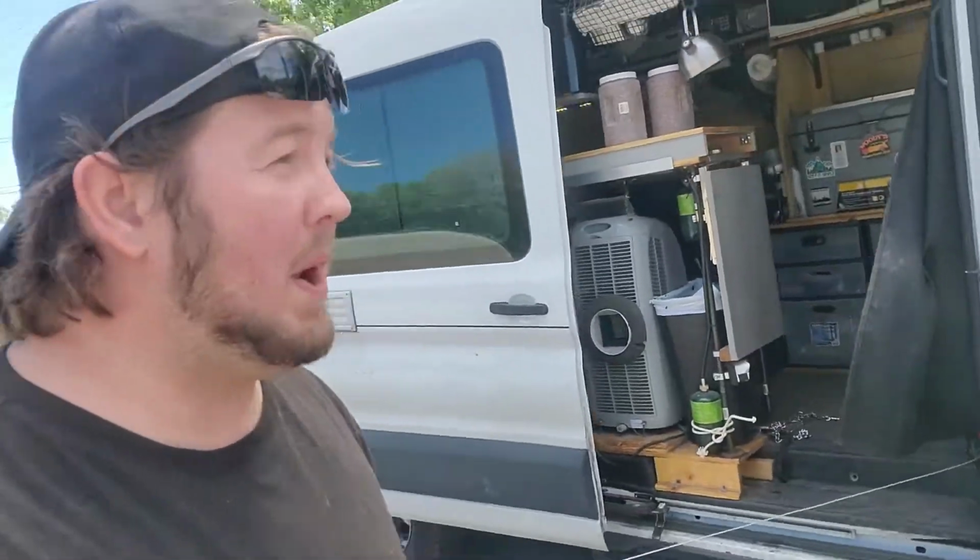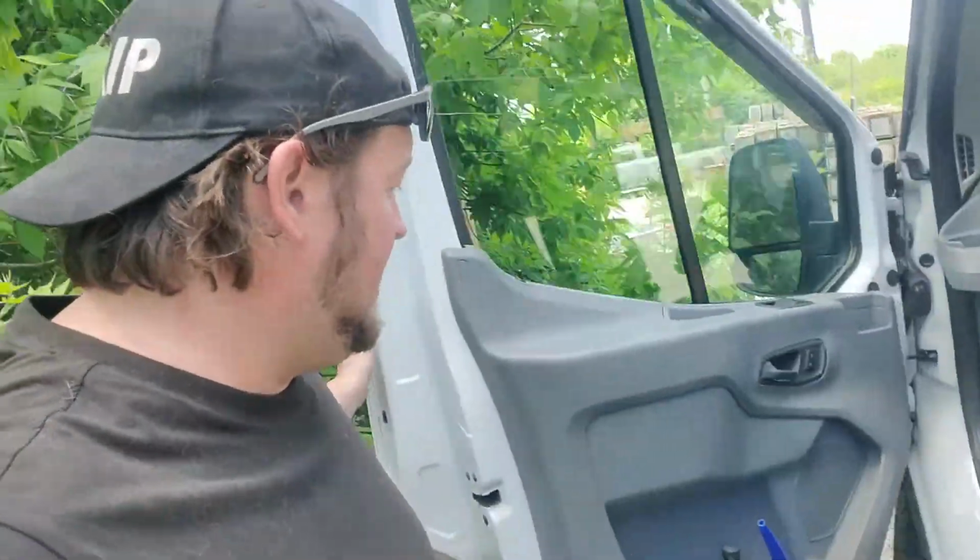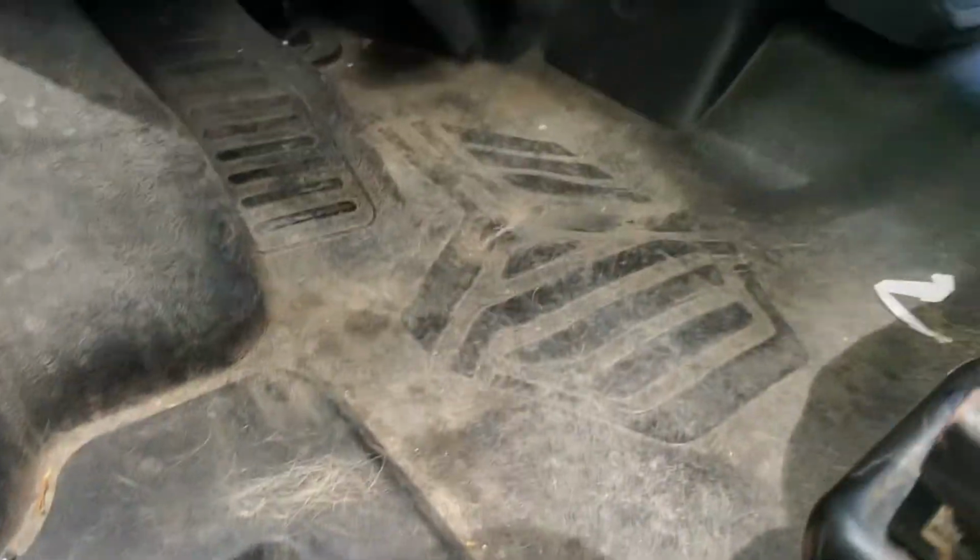Well, I gotta open up all the doors and everything because I'm gonna blow out the van, get all the dust, crap, and dog hair, as much of it out as I can. I mean, look at that. One thing about having a dog, the dog here gets pretty wild. Yeah.